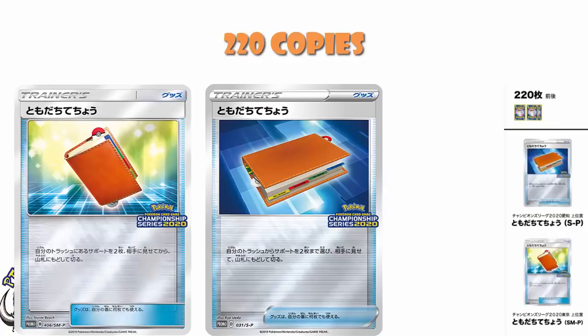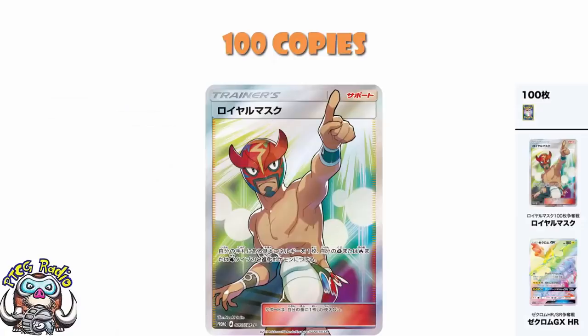And then we get to the real gems. You will probably never own this card, but that's all right. I'm not rich either. These kinds of cards. The Masked Royal. Now, the Masked Royal is not a particularly good card. It's not a card that anybody particularly wants.